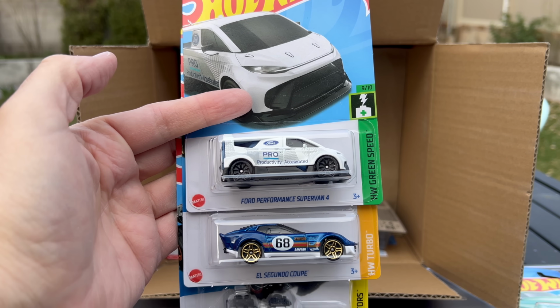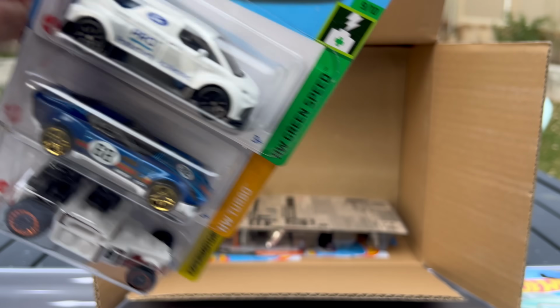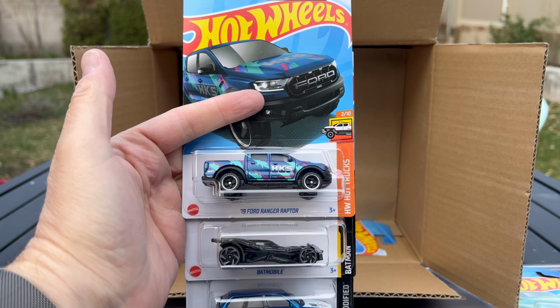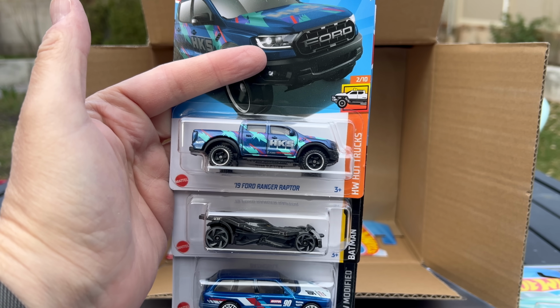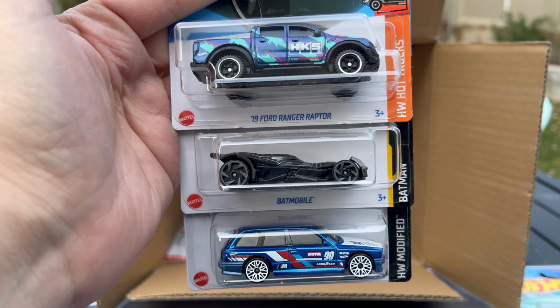Okay, Ford Performance Supervan 4, that was from the last case. Fantastic. El Segundo Coupe, that's a recolor. And the Brick and Motor is the Brick and Motor. Ford Ranger Raptor recolor of the HKS. Now it's in blue. Was that in the last case? Maybe it was. It's awesome. So if I don't put it in the highlight pile, I'm sorry, because it deserves it if it wasn't in the last case.